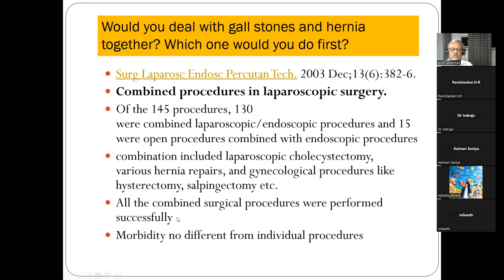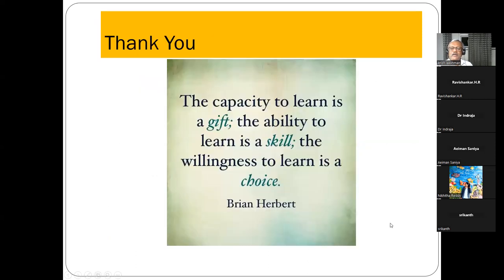They perform successfully, and it is not only gallbladder, there are several things, gynecological procedures like hysterectomy, salpingectomy, everything has been done and done safely. Sir, right.